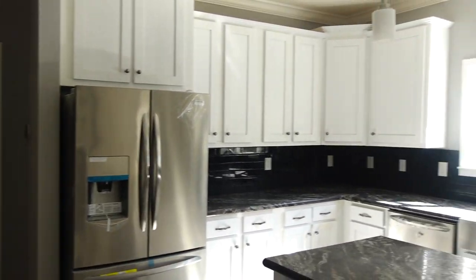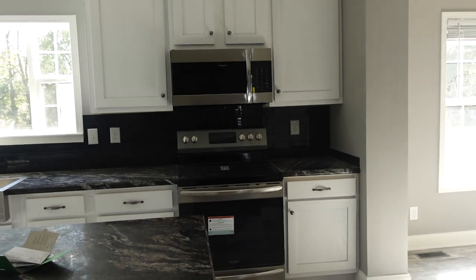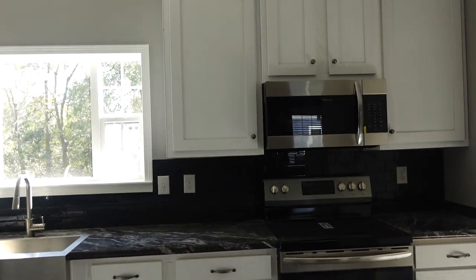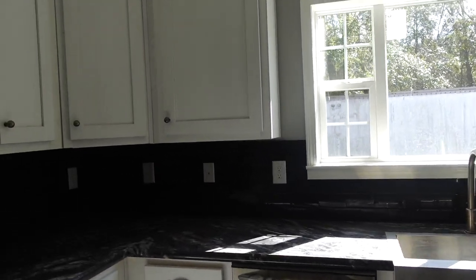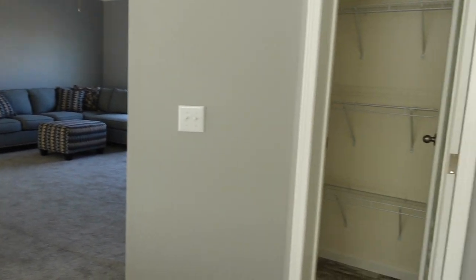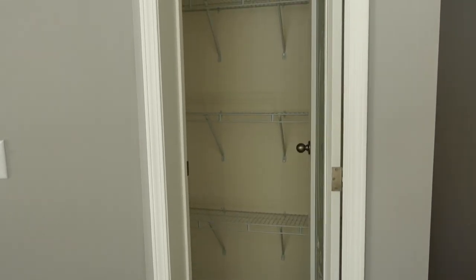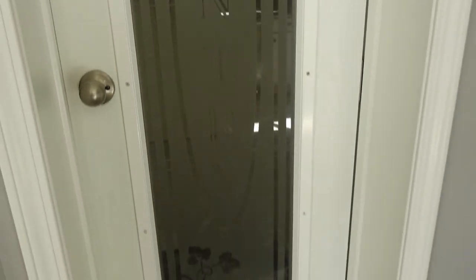This is your kitchen. Lots of cabinets, built-in microwave and huge picture window over your sink. You've also got a pantry in here. Your pantry is right here. Love the pantry door. It says, let's see, can you see it? It says pantry.